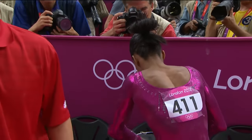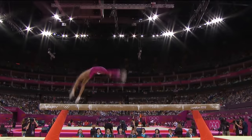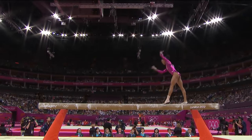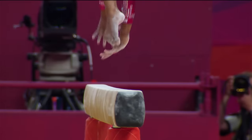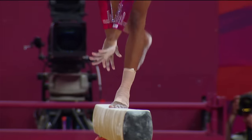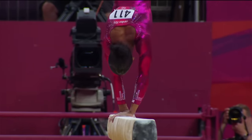pressure. She needs a 15.174 to stay in the lead. No problem whatsoever. This was the skill that has given Gabby such grief over the last few months, but not here. I tell you, her mental preparation here in London has been fantastic. She has found a way to defeat this balance beam. She has owned it.